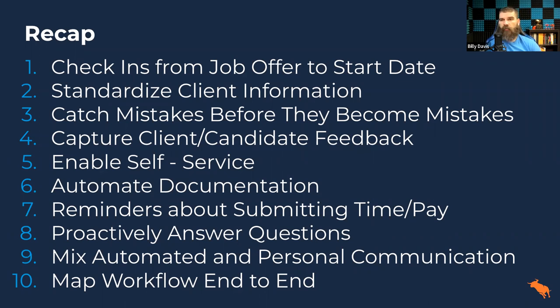Catching mistakes before they become mistakes. You'll be a payroll hero by preventing any mistakes from going out before pay processes. So proactively fixing those things is always a fantastic idea. You want to capture client and candidate feedback, both sides of the coin, at key stages throughout your onboarding life cycle, and use that feedback to improve. Enable self-service, right? Mobile optimized, but provide the ability for candidates and clients to self-serve whenever possible and reduce friction throughout your onboarding experience. You want to automate documentation so that you ensure the right candidate for the right placement is getting the right documentation, reduce the errors involved there, but then also automate the check-ins and reminders to ensure that it's processing and things are getting done.